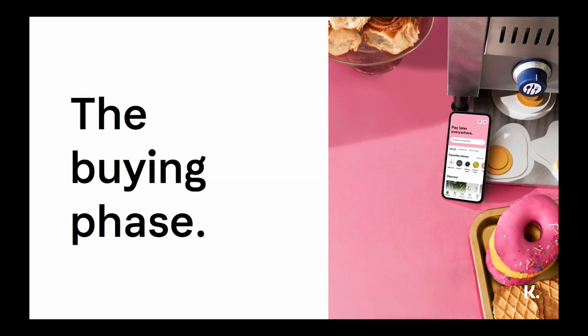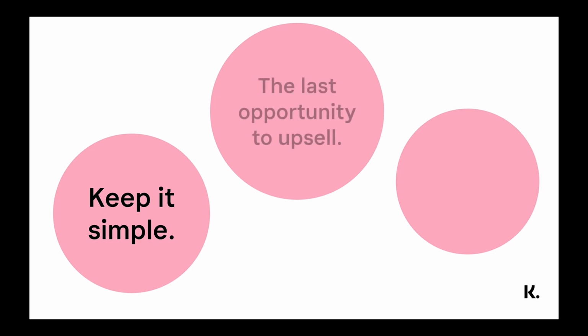The buying phase. Many customers drop off at this stage because the process of completing their purchase is too complicated. The less information they have to fill out, the better. Try to make it into a one-page, one-click experience if you can, and avoid forms and requirements to log in. If for some reason you really need them to fill in information, make sure to clearly explain why and what it will be used for.